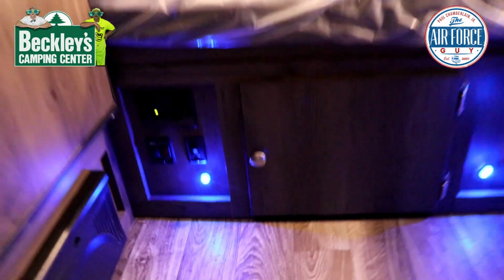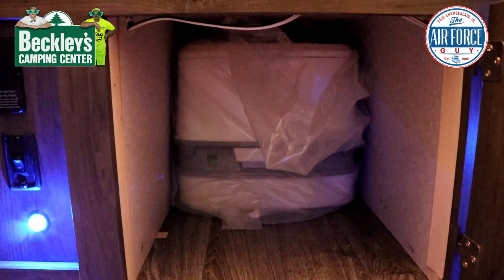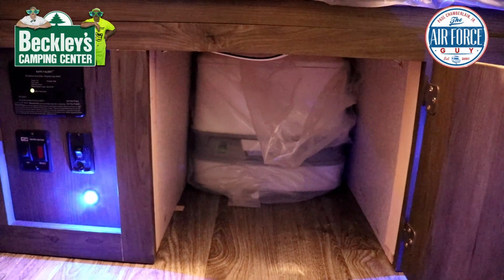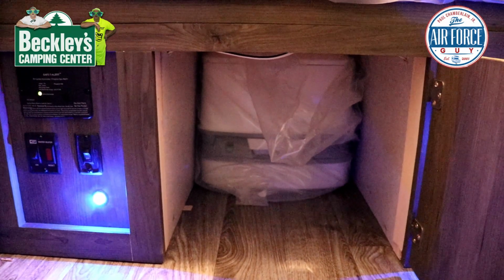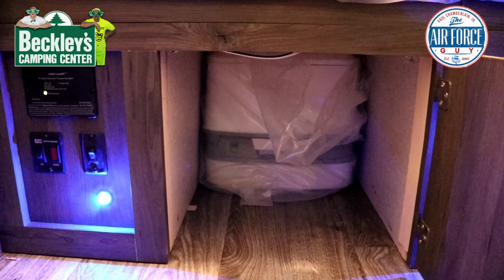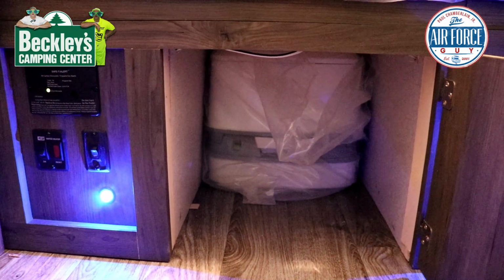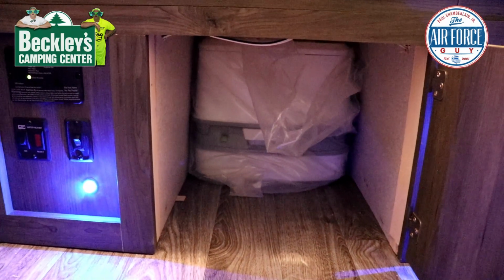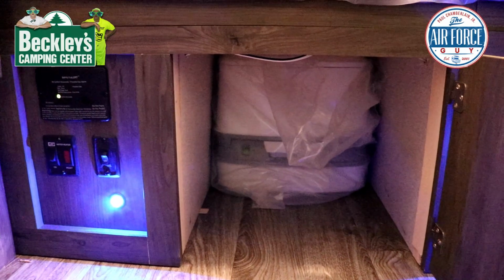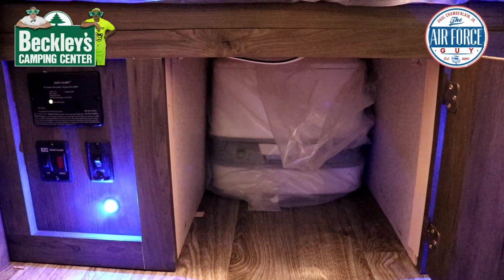Now, stored down underneath the bed right here is where the porta potty actually stores. The nice thing with the porta potty is that if you're setting up a room outside, you can probably utilize it in the evening if need be, because you can make it a room by itself. You have some privacy, and it makes it easy for you to take this to a dump station, clean it out, and bring it back. But this should last you easily a good weekend, depending on how many of you are using it.